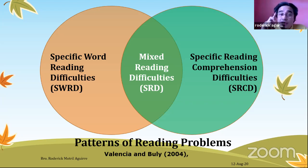sasabihin ko pa ulit, nangyayari itong ganito kung talagang nagkaroon ng pagtuturo ng reading. Kasi kung hindi naman pala tinuruan ng reading, they cannot be considered as mixed reading difficulties. It is called beginning reading. Why? No teaching of reading skills took place. I'm pretty sure a lot of situations in the Philippines, based on the results of our students having reading problems in Bicol. I think not just in Bicol, but most all places in the Philippines.